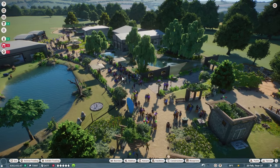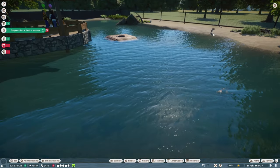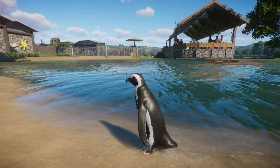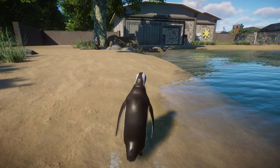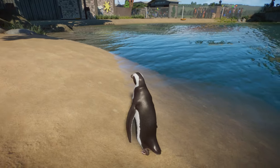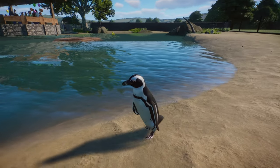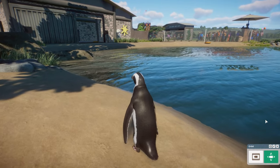Let's go back and have a little look at our penguins, because I realised I showed you the habitat, but I didn't actually show you the penguins. So here they are. We do have quite a lot in here actually, so I think once they do start having babies, it's going to be madness in here with all the little ones. And maybe I should have made such a big habitat actually, because they do walk quite slowly. It's going to take them like 3 years to walk across the habitat, I think.